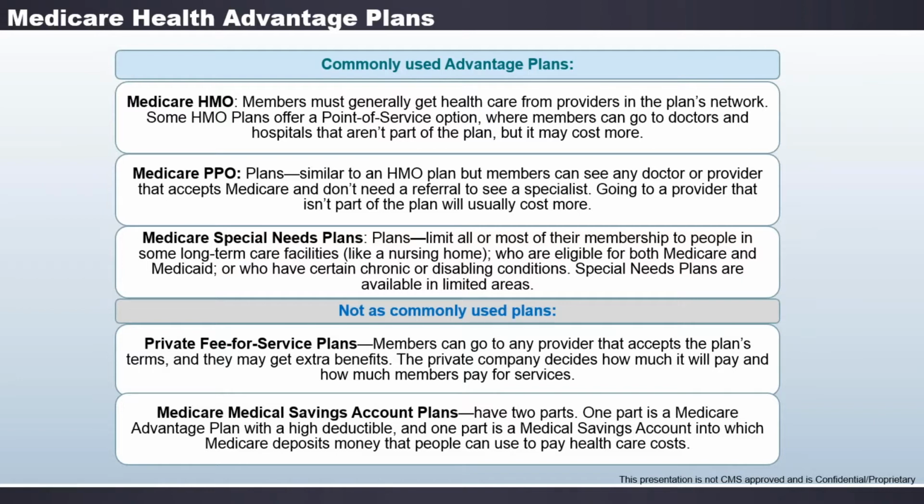Some of the commonly used Advantage plans, there's honestly about six or so different plans. HMO plans, Medicare HMO plans. Most of you are fairly familiar with HMO plans, especially if you've been selling any under 65 major medical plans. With an HMO, members must generally get health care from providers in the plan network. You have a preferred provider plan, your PPO plans, similar to HMO plans, but those members can see any doctor and provider that accepts Medicare. I believe there's about 82% right now of doctors that will accept Medicare. A random statistic that I had seen somewhere. I apologize, I can't remember precisely where it was. You have your Medicare special needs plans.